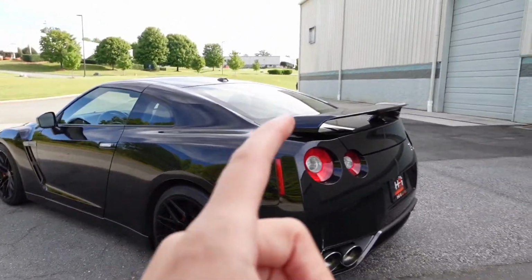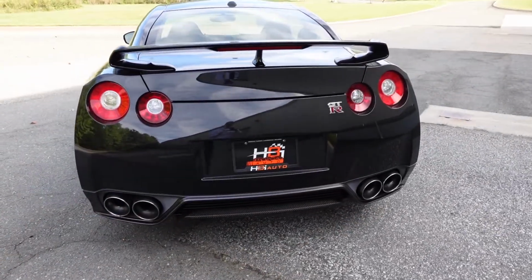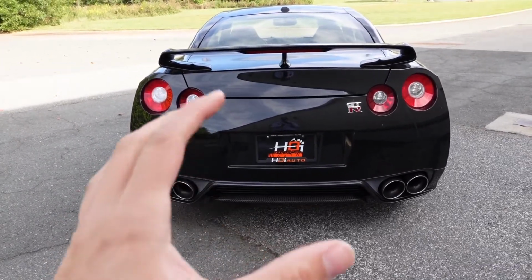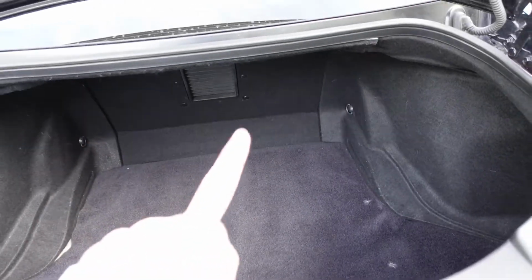I will say I do like the rear end of the R35. I think that's probably my favorite outside feature of it. You do have the dual quad tipped exhaust on there, which again, this V6 sounds really good, in my opinion. Something that I've always liked. Now, trunk space isn't super impressive, but it is pretty deep, in my opinion. Now, could you fit some golf clubs in here? Maybe. You might be able to.